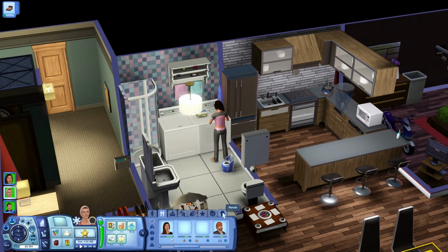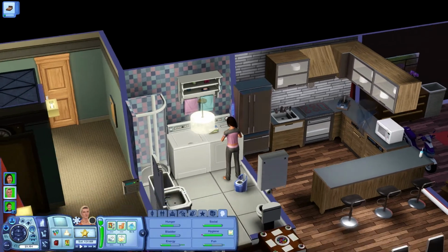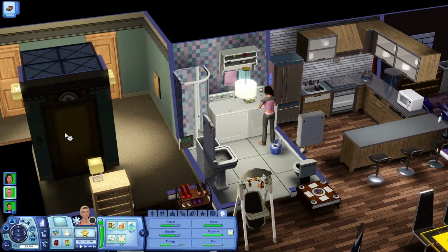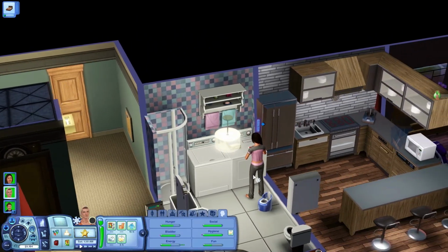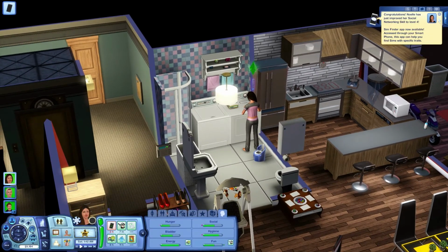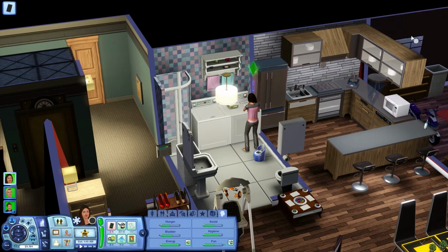Oh. Okay. Party next door like always. I wonder if they're... Oh, it's too late. I was gonna have her go knock on the damn door. The Sim Finder app can find Sims with... That's cool. Maybe she should make some friends because she doesn't have any.